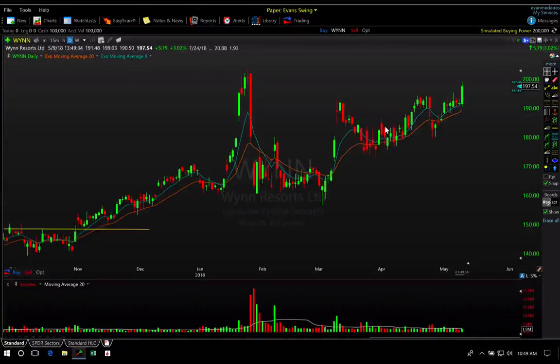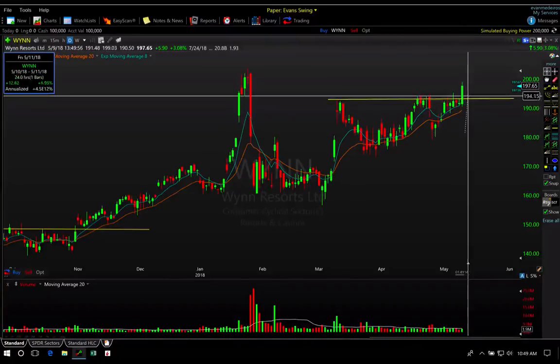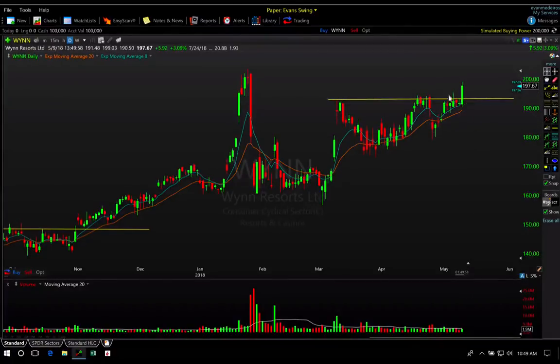Last but not least from my list here is WYNN Resorts. It's getting a pretty nice move today. It is already up 3%, so it's had a nice move, but it's really a day one move because it's just today clearing above this multi-week, in fact multi-month, resistance right around 192, 194, I'm sorry, breaking above that.